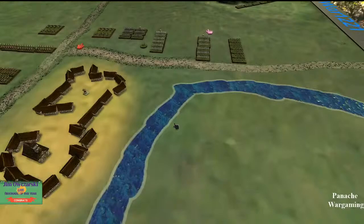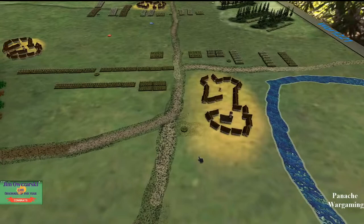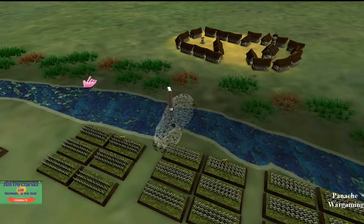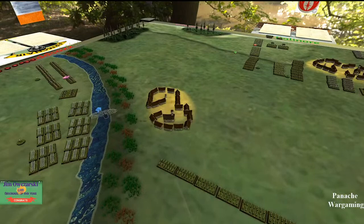Movement through trees, again, open order only for our friends the Jaegers, and they lose half their movement. It's 2-for-1. This is a fordable river, 2-to-1. This is obviously rough terrain, 2-to-1. This is a ford, which means if you cross there, you do not impede movement. Do you have to be in column, or can you cross in line? You can cross in line, but to cross at the ford, you're going to need to be in column.